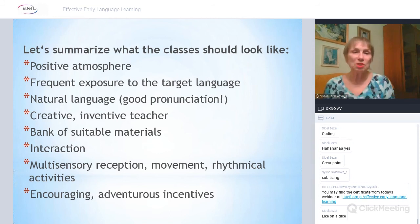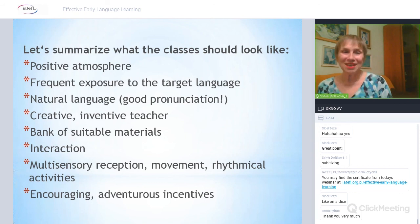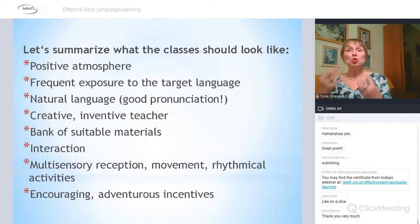Okay, so this is what I wanted to show. Let's summarize what the classes should look like. They should have a positive atmosphere. You should be able to offer them as much language as possible at a great level with excellent pronunciation. You should be creative and inventive to offer them fantastic opportunities to absorb the language. You should have a bank of suitable materials, songs, pictures, whatever I mentioned before. You should focus all teaching activities on interaction and communication, because if you teach them at that early age, you can benefit from that later.